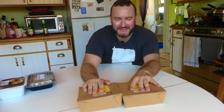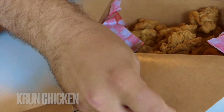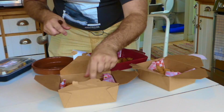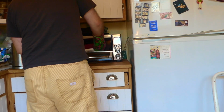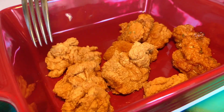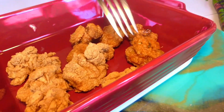In this installment, let's try some fried chicken. 2 different fried chickens. We have the cream onion and we have the ganjang. Okay, chicken time, and look at that. We have our creamy onion chicken, I think. And then this is the ganjang. Ganjang just means sweet glaze, so it should be just kind of sweet, maybe a little bit spicy.